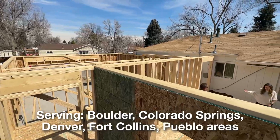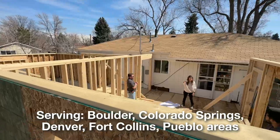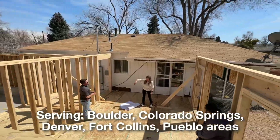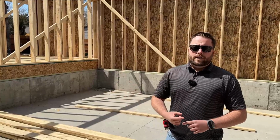So as an owner builder, you're not swinging the hammer, you're not framing, you're not pouring the foundation. I mean, you can do trim work, you can do tile work as much as you want, but what you're actually doing is you're a project manager. You're managing the day-to-day aspects of your project. You're following the schedule we'll make for you. You're following up with trades, you're contracting trades, you're bidding trades. Outside of that, it's just organization and time management.